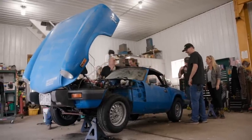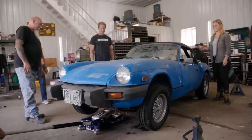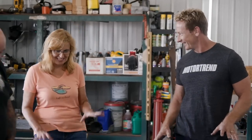We dropped it on the ground, and Kathy was just ecstatic to see the car ready to actually be driven once again. I think she could see the final result coming into play. And for her, it was truly a fun moment. Just needs a little bit of a cleanup. Absolutely. I can't wait. It looks great. Even dirty, it looks great.